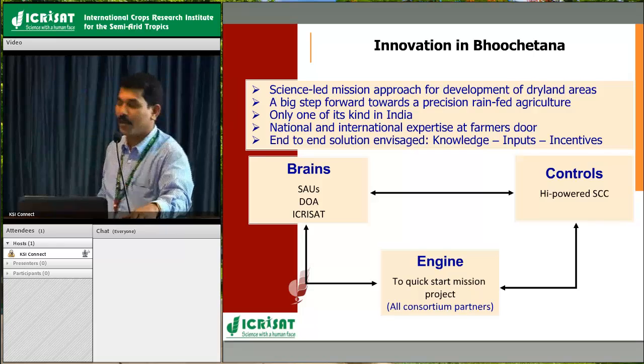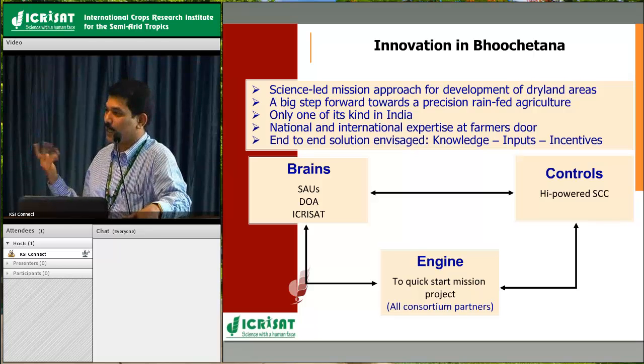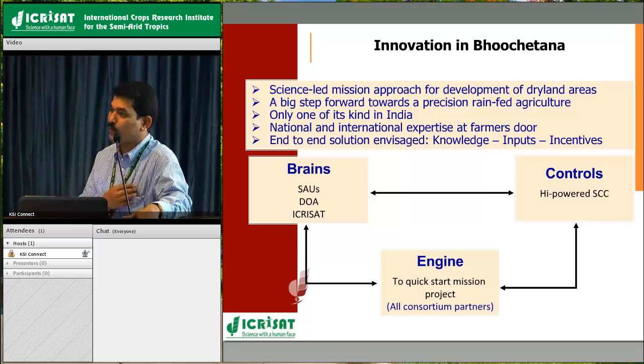Basically, we thought that we should first target dryland agriculture, because in Karnataka, the share of dryland is second only to Rajasthan. Almost 70% of the agricultural land consists of rain-fed agriculture. So we thought we had to address the dryland farming problems. Even in the third year, we targeted irrigated agriculture also, including paddy and sugarcane. Even the second phase of Bhoochetana targets both dryland as well as irrigated agriculture. So we are not neglecting irrigated agriculture; we are including irrigated as well as rain-fed agriculture.